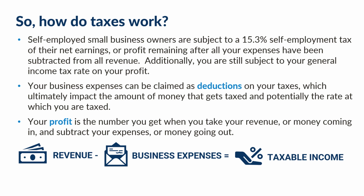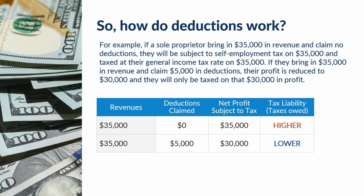Your business expenses can be claimed as deductions on your taxes, which ultimately impact the amount of money that gets taxed and potentially the rate at which you are taxed. Your profit is the number you get when you take your revenue, or money coming in, and subtract your expenses, or money going out. As you can see, doing your taxes fairly can help you reduce how much you owe.